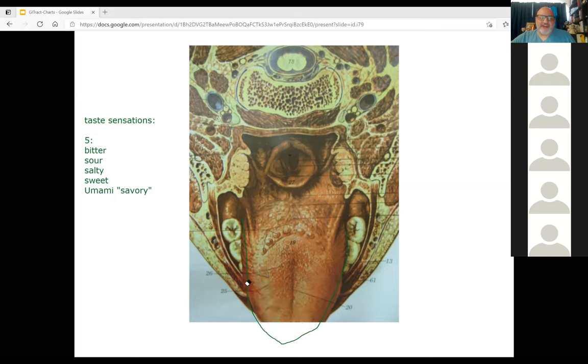Basically, what you do is take a glass of water, rinse out your mouth, take a paper towel, and dry off your tongue. Once you do that, you take a Q-tip and dip it in some sugar water. You rub that Q-tip back and forth along the surface of your tongue. And what you'll notice is that you will only taste the sweetness in specific locations.